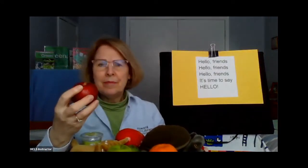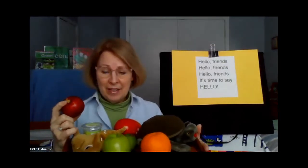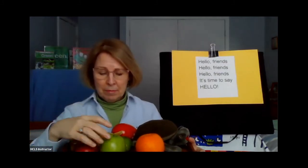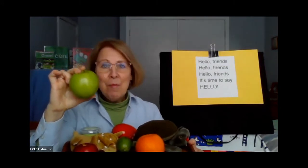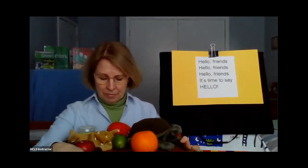like an apple. Is this apple green? No, it's red. Right, so it won't go in our box, but look at this apple. This is also an apple and it's green. Apples come in lots of colors, so the green apple can go in the box.